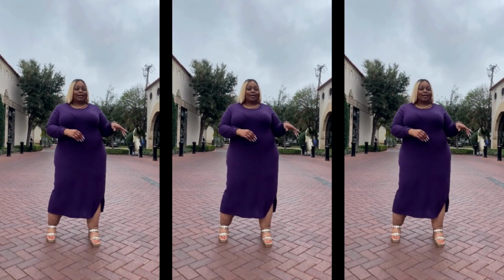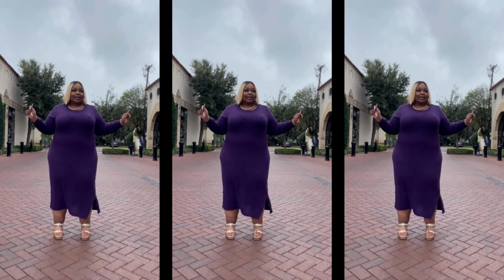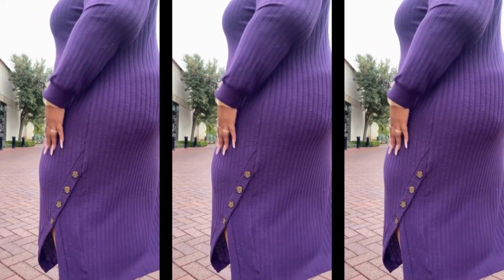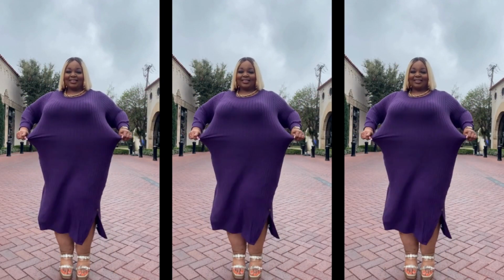Now, one detail that I love about this dress is the split. It's a very modest split, that's what I like to call it. Very modest split. And it has the 3-button detail on it, which I think is cute. It's cute, okay, cousins? And drum roll, please. Y'all, this dress was only $19.98. Baby, run and go get you one, or all the colors, okay? So very much affordable for you to wear, y'all.